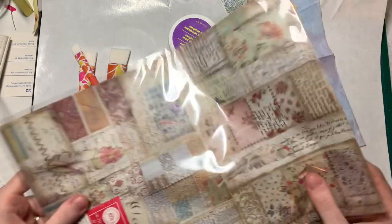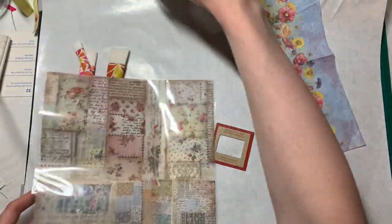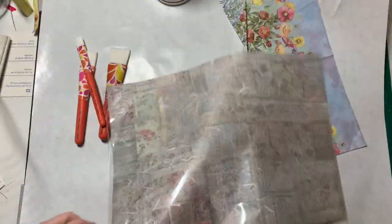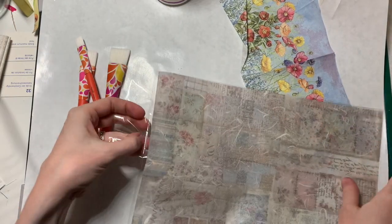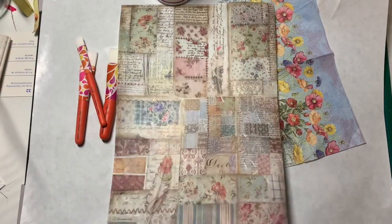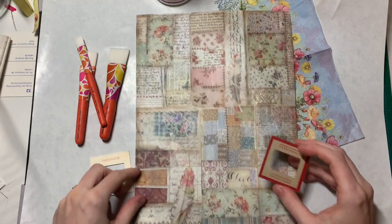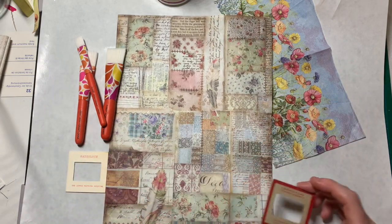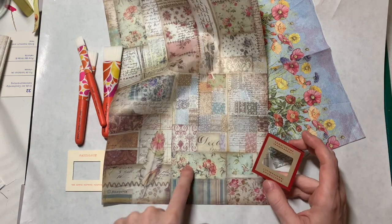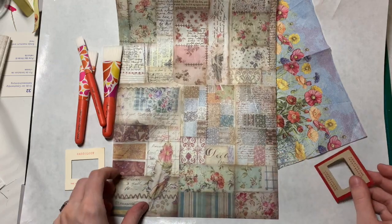I also have rice paper from Semperia. And I might use this one. Let's see. Let's get it out of the wrapping paper. That's pretty. I like this one. They're all nice. Oh, maybe I'll take this corner down here. Yep, I might do that.